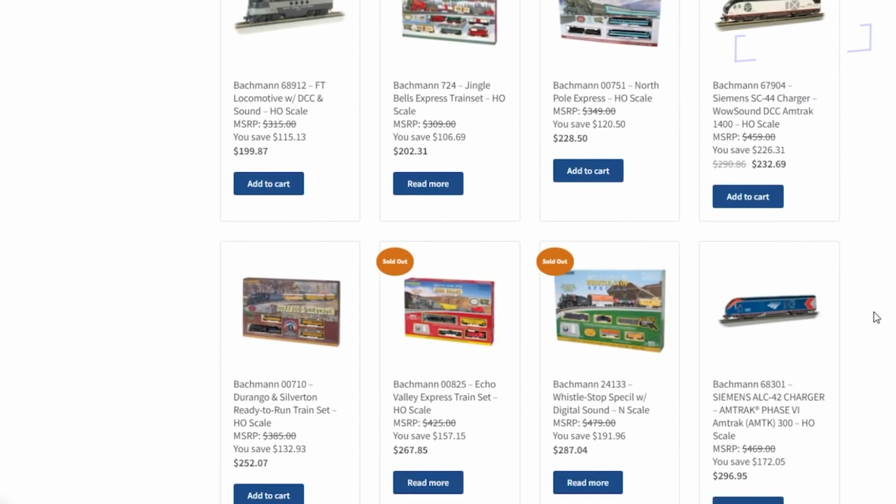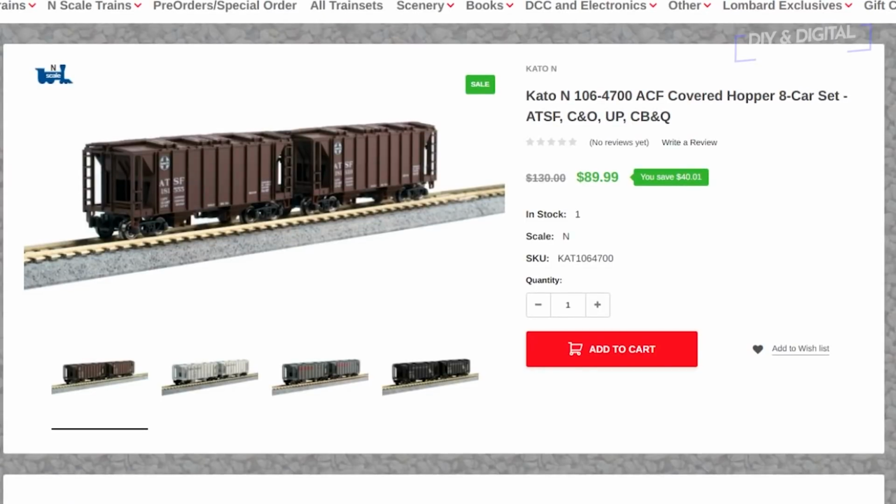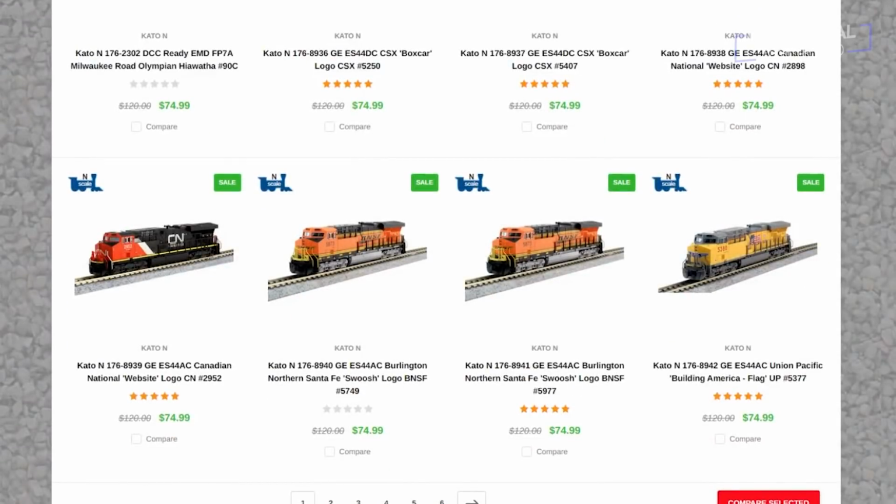and N scale today. And a couple companies that, while they don't bill themselves as truly budget friendly, they do have some budget options and budget ways of doing things that save you some money. Kato does a really good job. They sell a lot of rolling stock packs. I found an 8-pack of gondolas for $100 with different numbers. That's pretty good. They also sell rolling stock starter sets, which I'm going to talk about later. I found one with 8 covered hopper cars for $85 was what I was able to purchase it for. And they also have DCC ready locomotives that will run fine on a DCC or DC layout for under $100 is typically what you can find them for.